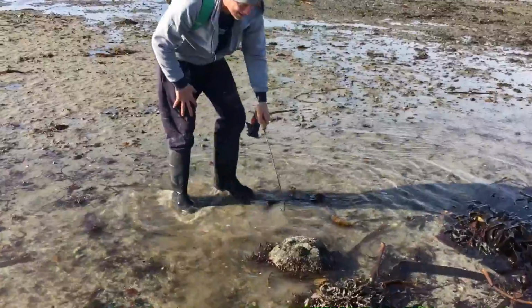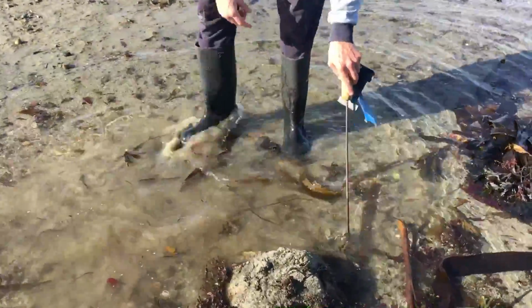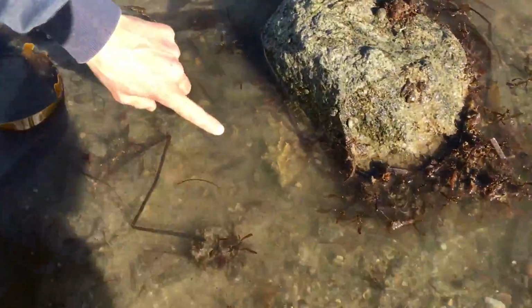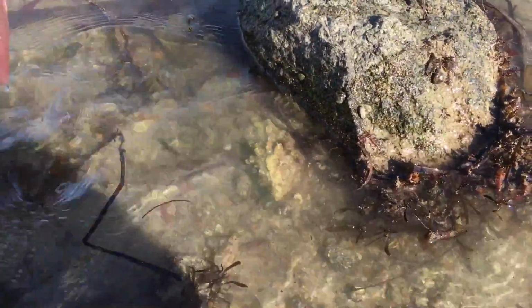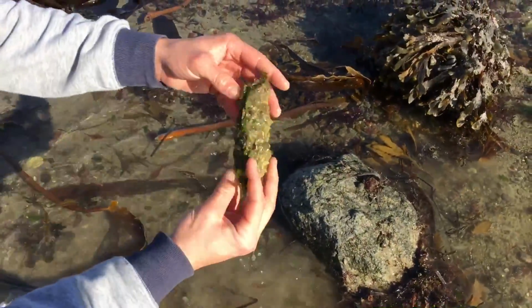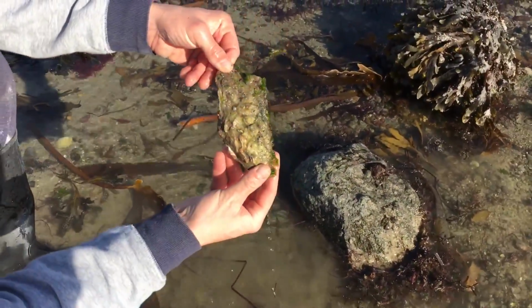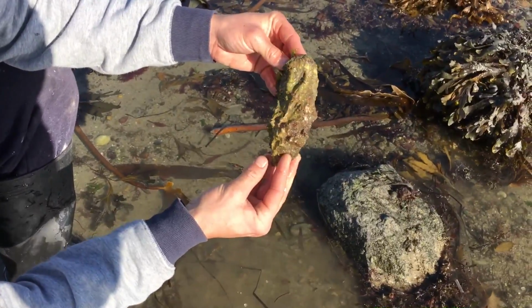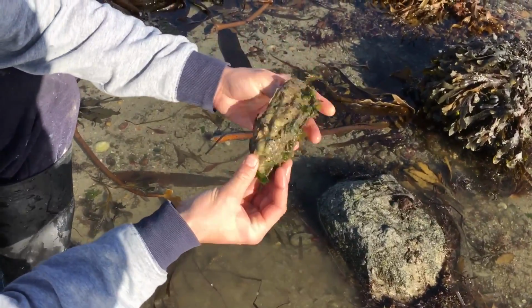Oh, there you go, look at this. If this is alive, it's a perfect example of what our oysters always come like. We find them tucked up against the rocks like this. I hope this one's alive. Oh, look at that, there we go. What a beauty, what a perfect example. That's a Pacific oyster, Pacific rock oyster. Beautiful, that's going straight in the cook pot, baby.